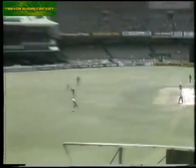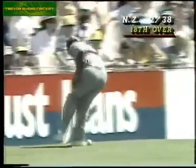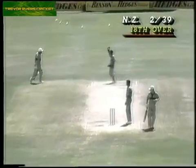And that's a good shot. Flicked away over the infield. That's his first act of aggression out there. The ball not quite getting down to the boundary down there, but that one flicked away over the infield nicely.